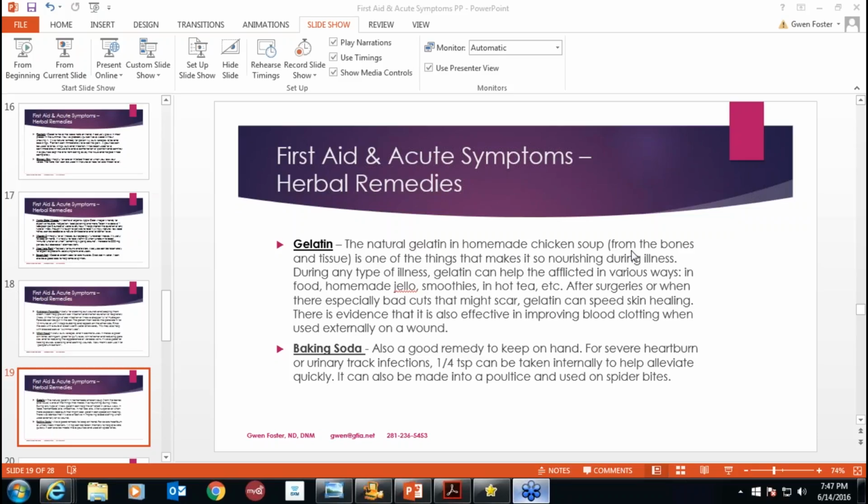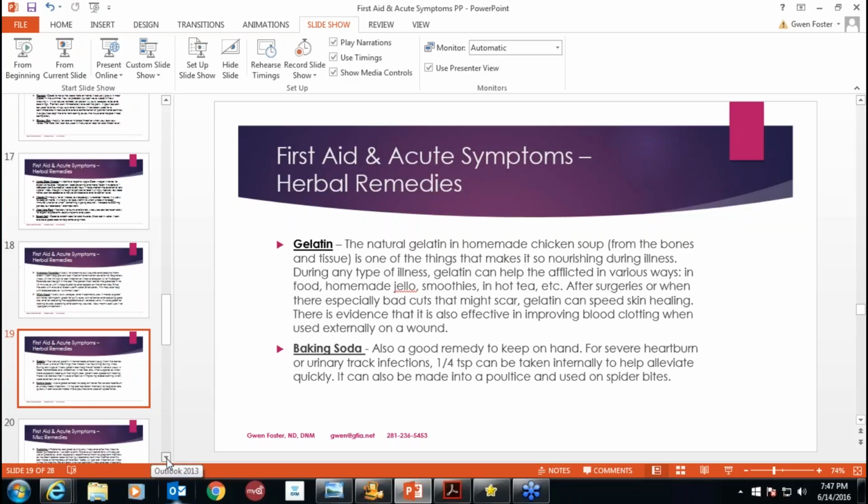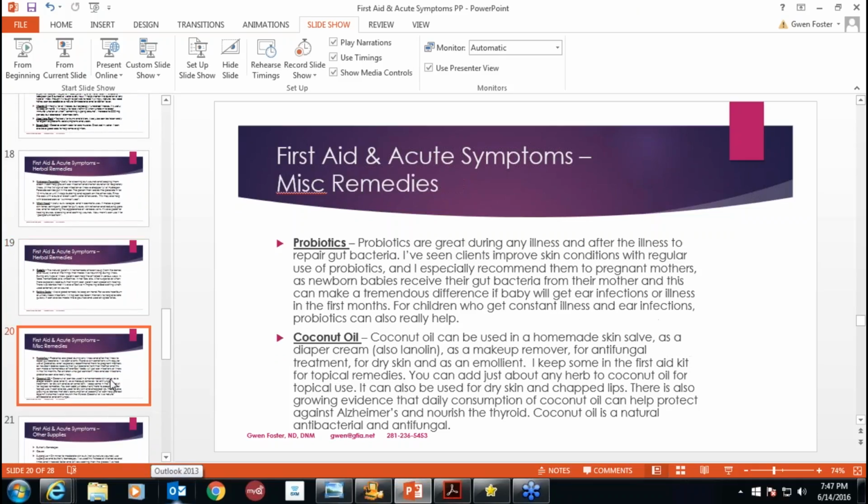You just put a quarter of a teaspoon in water, but you might need a full teaspoon depending on how bad the acid is. If you are very acidic and you have a very acidic diet, like lots of coffee, sodas, teas, meats, not enough vegetables, then baking soda can be really helpful. Think of it like a natural Alka-Seltzer, but without any other added stuff in it.